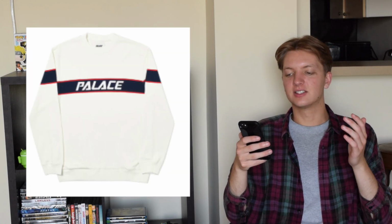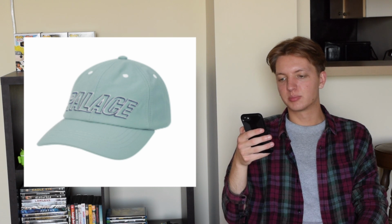So this is the Engine crew. This time you have the horizontal stripe instead of the vertical stripe, and it is a crew neck instead of a tee. So next up you have the Stretch Your Pea Shell 6-panel, I think it is. It's just Palace logo going across, and then it's hollowed out. You have the Weber short, which matches those crews that we looked at before, those sweatshirts. Comes in the same different colors.